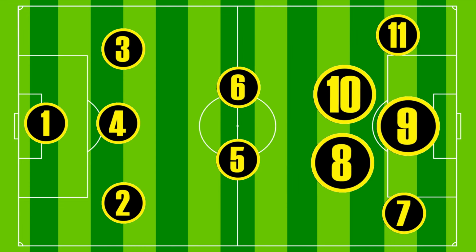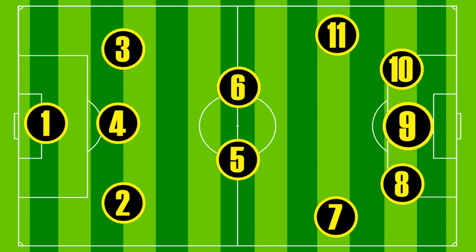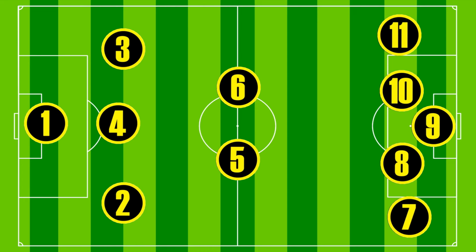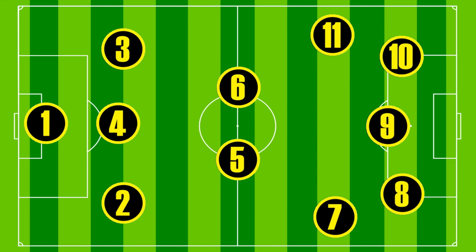The forward trio in Nabi's 3-4-3 consists of two wide forwards and a central striker. The wide forwards frequently cut inside, exploiting the spaces created by the advancing wingbacks. This movement not only adds to the goal-scoring threat but also pulls the opposition's defenders out of position.